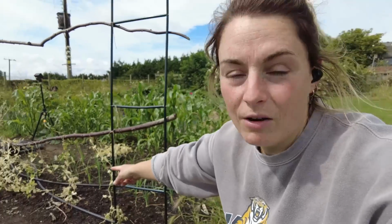So I've got this archway behind me where I have some peas growing up, and I also need to sow some more peas. I know it's a bit too late, but I'm desperate to grow some. These got planted out really late because I didn't have anything to grow them up, and I decided to buy this archway and put some of my eucalyptus coppiced branches across there for the peas to grow up.